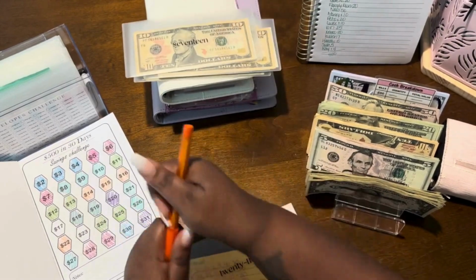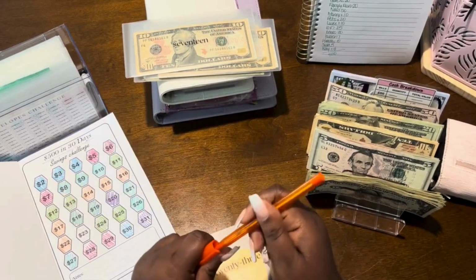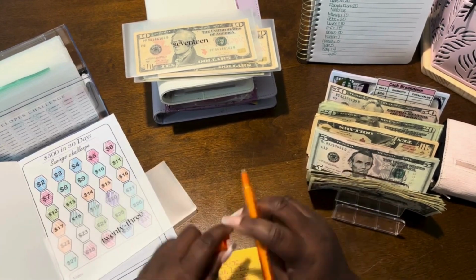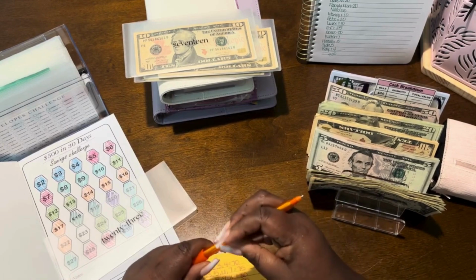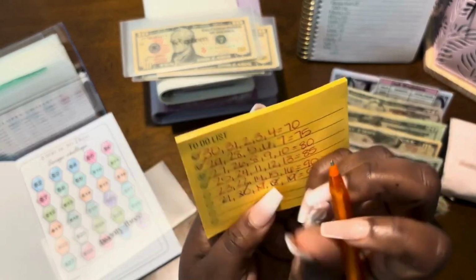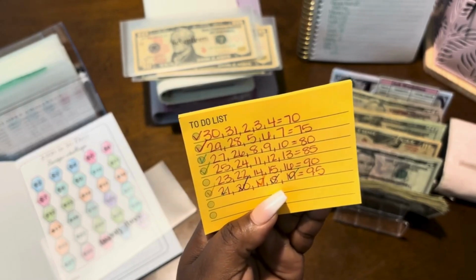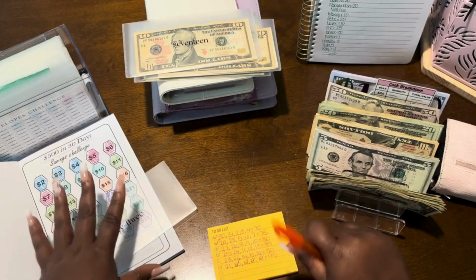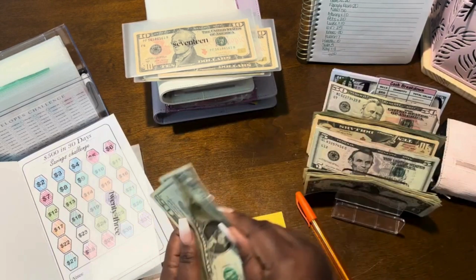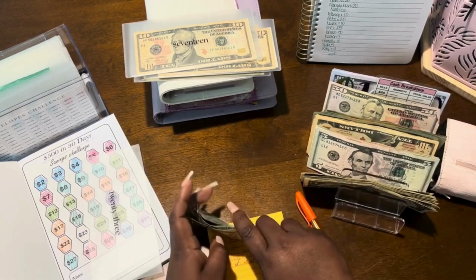Okay, you guys, 17. And our last one is going to be 23. And I'm so excited. But before we do that, we have to check off this 17 so we can check off this whole row. You guys, look at that. One more, 23. So we have a 21, 2, and 3.